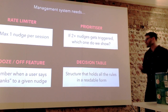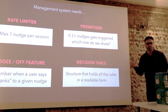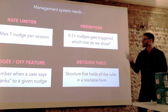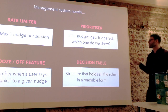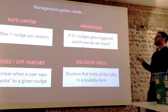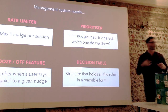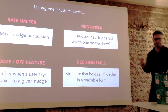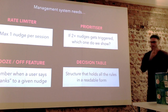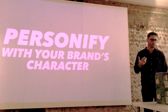And then finally, some sort of data structure, a decision table, something like that, that holds all of the rules. I'll just leave that on screen for a second because it took me ages to get this stuff together. I kind of invented this from scratch. There's probably a bunch of email automation tools that already have this sort of stuff in, but as someone who works in UX, I've kind of stumbled into this area and invented this stuff of my own accord. Rate limiter, prioritizer, some sort of snooze feature and decision table. Those are the main things for the management system.